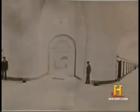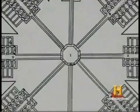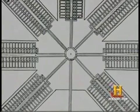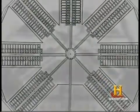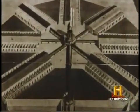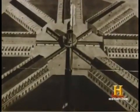Eastern was a radical departure in prison architecture. This floor plan shows its radial cell block design. So the design was set up in this hub and spoke manner in order to improve supervision of the inmates and thereby prevent escapes.